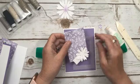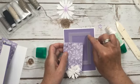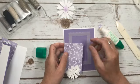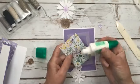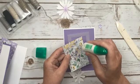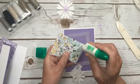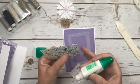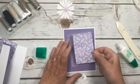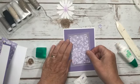Now, what I'm going to do, I don't want glue to show through on the vellum, so I'm going to put the glue here, right at the edge, and not really care if it goes a little bit past because you're not going to see it. But I am going to pop this layer up. So there, we'll center this.